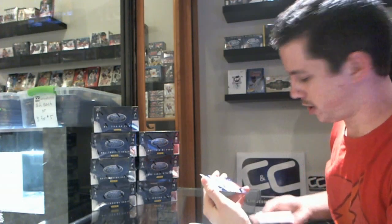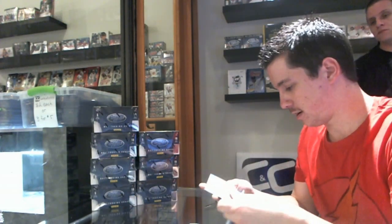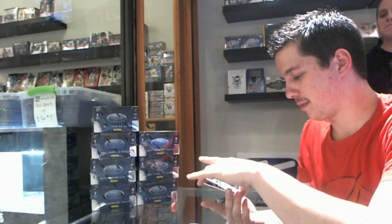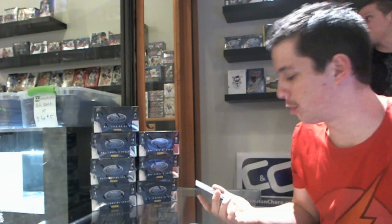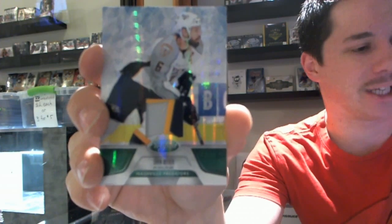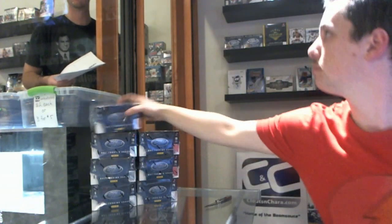We've got a mirror blue, number to 99 for the Columbus Blue Jackets of Jeff Carter. This could be fun. Number 2/5. Ooh, pretty. Mirror emerald patch. Beautiful three-color patch for the Nashville Predators, Shea Weber. 2/5 mirror emerald patch. Nice. For the Predators. On to box 2 from case 3.